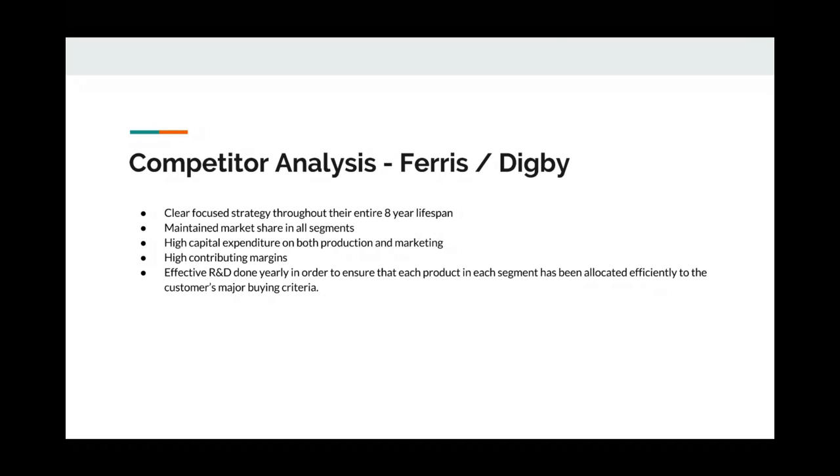It is worth mentioning as well that these two companies had the highest capital expenditure throughout the entire 8-year tenure in both production and marketing, while still effectively achieving high contribution margins on all their products. On the other hand, the worst performing company in history has been Erie, recording the biggest cumulative loss over their 8-year tenure. The clear differentiator between Erie and the better performing companies is that Erie suffers from a lack of clear company strategy and focus.